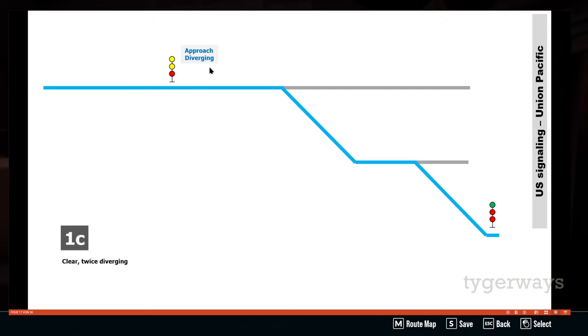We already know we get an approach diverging, then we know, oh, right, we will diverge at the next signal. But then we don't get the diverging clear, but we get this funny signal that tells us diverging, approach, diverging. It tells us we are diverging now. And we don't know how fast we can go. We have to look it up in the timetable. And at the next signal, we will diverge again a second time.